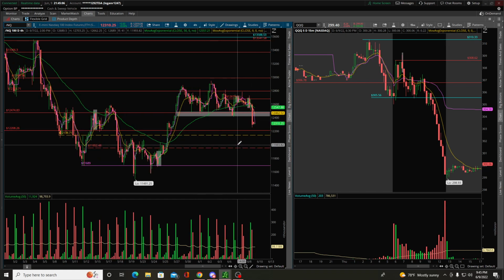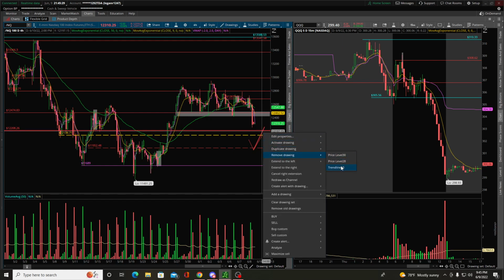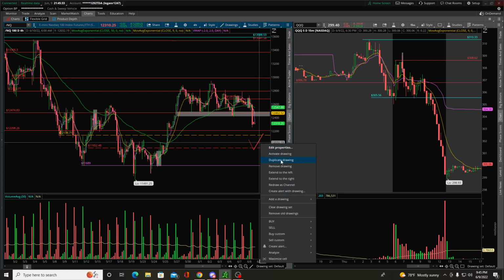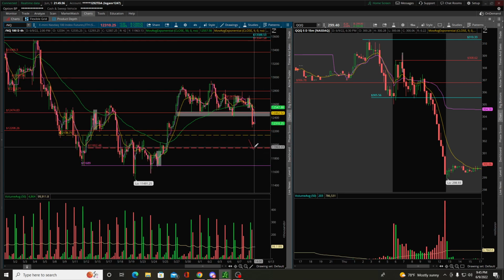definitely watching 12,000, which was the neckline of this old inverse head and shoulders, and a decent zone. We created resistance here at 12,000 and then broke above it. So I'd like to see if we could potentially come down here, bounce, test 12,200 again, and either come down or push back above it to try and test 12,500 again. And at that point in time, that's something I technically would like to trade just because the risk to reward there is kind of decent.